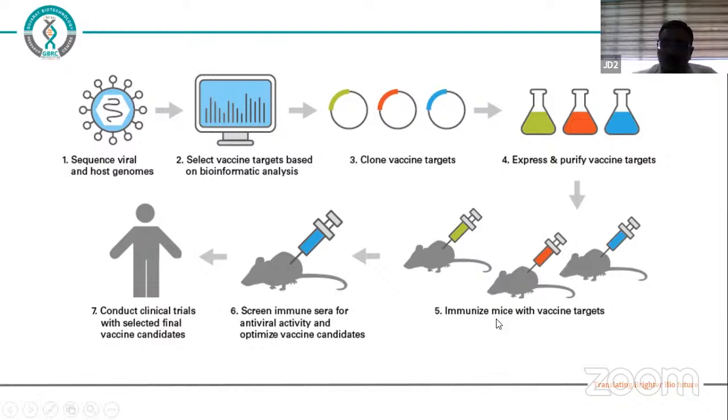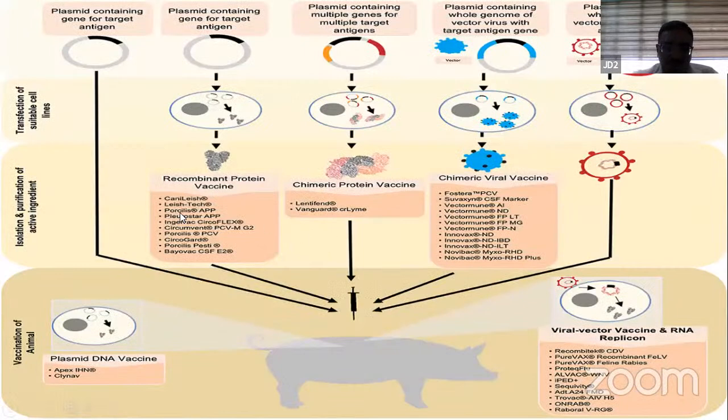Then do an initial preclinical study in the mice model, where you study the safety as well as efficacy, like how much antibody response is generated or how much dose is tolerated by the animal. Those types of studies are conducted in the mice model, and then those sera we study for antiviral activity against the pathogen. After studying the efficacy, we finally go for clinical trials in humans for studying safety, efficacy, and potency.